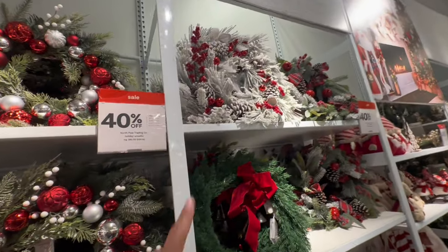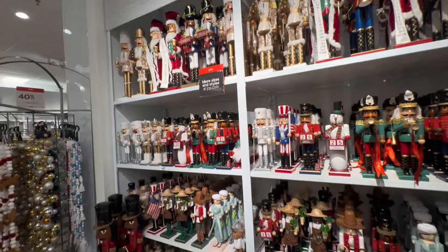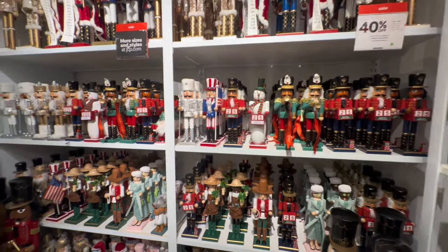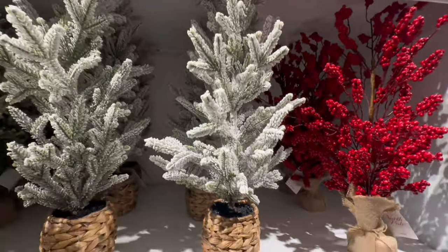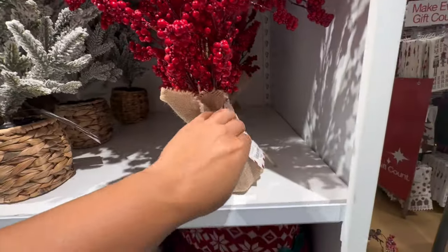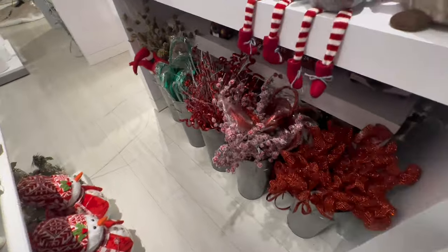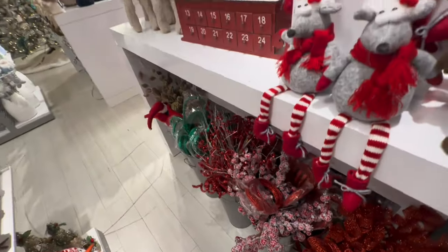and that's pretty. I like that flocked one. These are pretty, these garlands. That wreath is pretty, and then all these soldiers. Also, they have these picks, which are pretty. These are $12 each, 40% off.